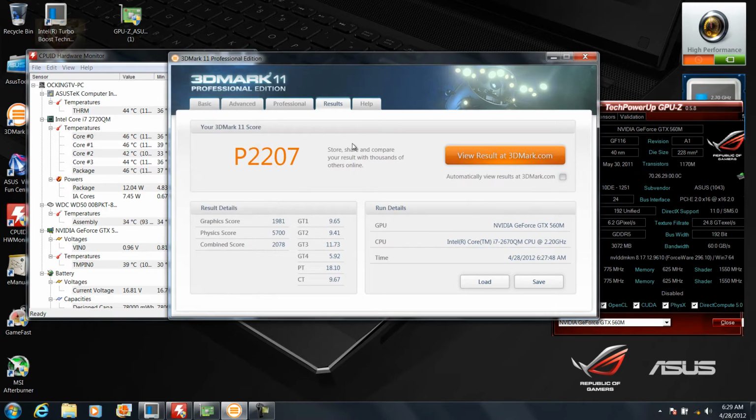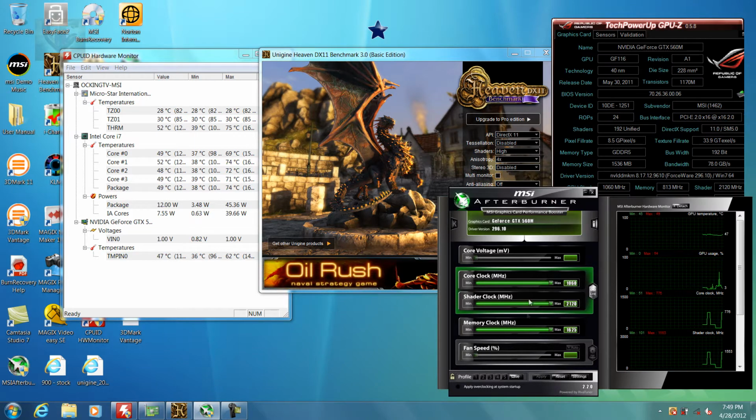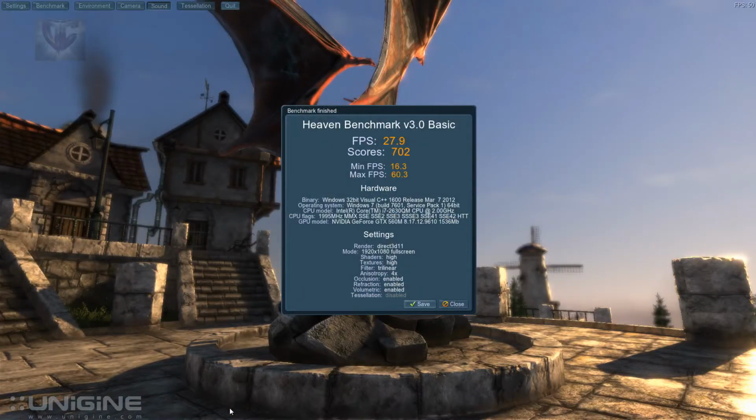So now I'm just going to overclock the MSI to its max potential on MSI Afterburner. Okay, as you can see, the MSI is overclocked to max on MSI Afterburner. 1060, 22, yada yada. As you see in GPU-Z as well, it's all maxed out. Now I'm just going to rerun Unigine and 3DMark 11.